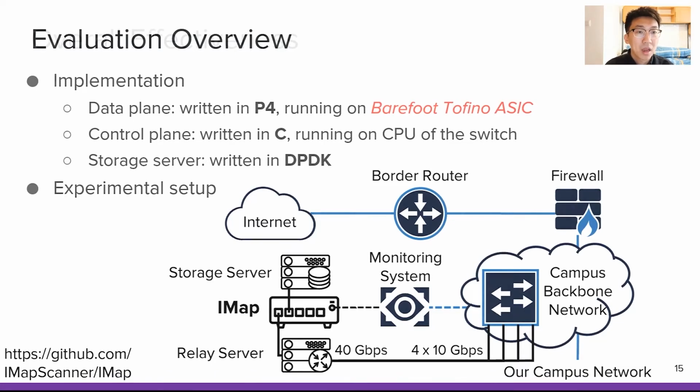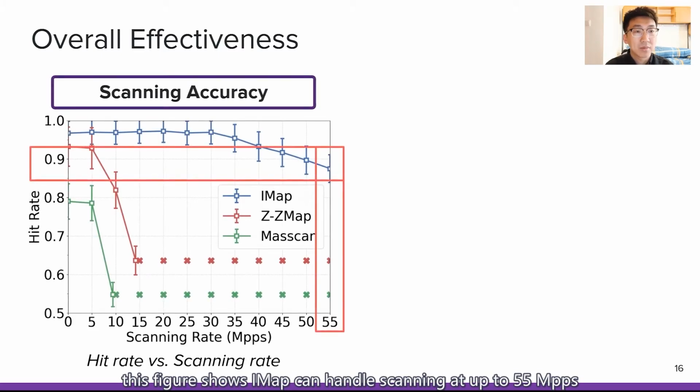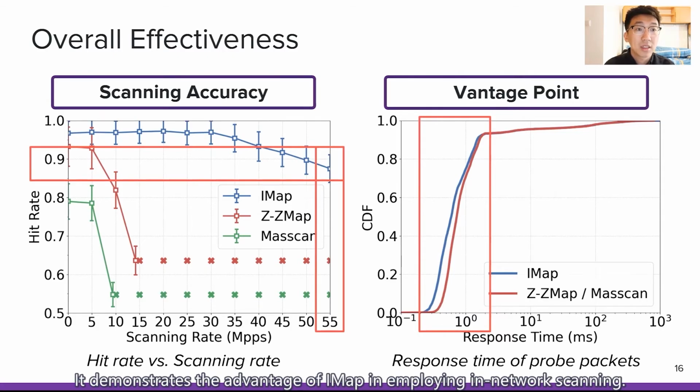For overall effectiveness evaluation, this figure shows IMap can handle scanning at up to 55 Mpps without obvious hit rate degradation, thanks to the in-network deployment location and the high-performance switch implementation. Note that 40 Gbps is not the upper limit of IMap. Instead, when we enable all ports of the switch, IMap can generate probe packets at a terabit line rate. And as shown in this figure, IMap gets much shorter round-trip response time for over 90% of hosts than state-of-the-art scanners. It demonstrates the advantage of IMap in employing in-network scanning.